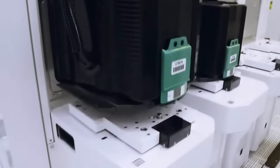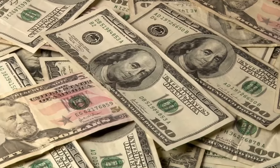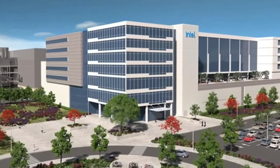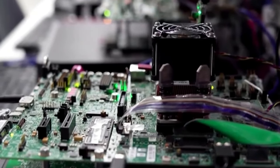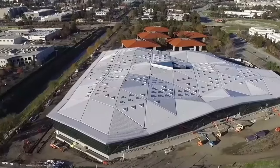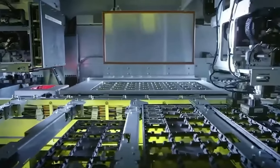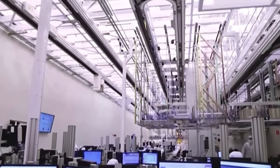And finally, at the top of our list is the Intel Gigafactory, a staggering $33 billion investment, the most expensive colossal creation in Germany. To compete with semiconductor giants like Samsung and Nvidia, Intel adopted a new strategy called IDM 2.0, which involves manufacturing chips for third-party companies.